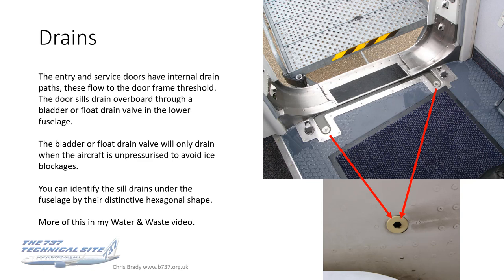Now, when the door is closed, the water will still continue to run around the outside of the door within the frame, and it will end up here at the bottom of the threshold. And you can see in this photo that this one was well and truly flooded. In fact, the reason why I took the photo was because it stayed flooded. The water didn't go down those two drains that you see I've marked at the ends of the red arrows there. What should happen is that the water should just flow down those two drains at either side of the door sill, and go down to either a bladder or a float drain valve, and then drain away.